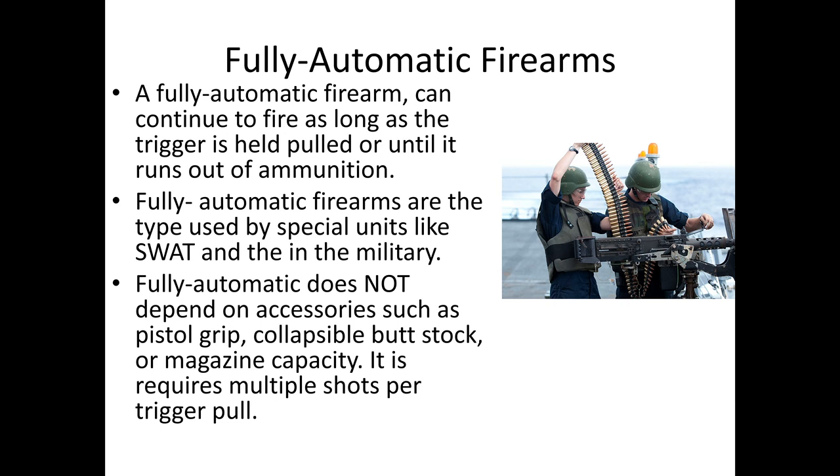Fully automatic does not depend on accessories such as a pistol grip, a collapsible buttstock, which just makes it longer or shorter depending on how tall you are, or magazine capacity, like how many bullets your magazine will hold. The entire point of a fully automatic firearm is that it will fire multiple shots with only pulling the trigger once. So that's the key to think about.